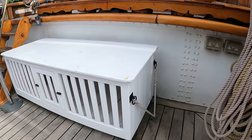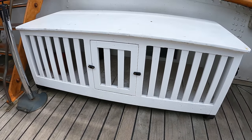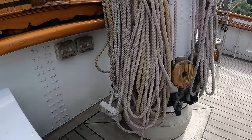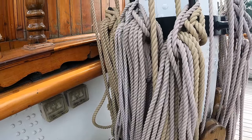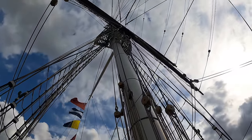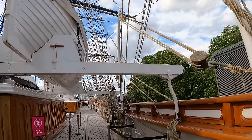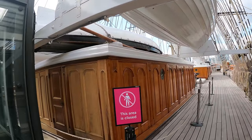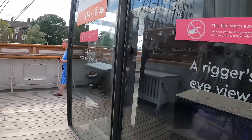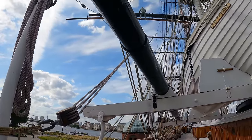Who the hell is this? Some chicken here? Oh. Probably this is where they keep their poultry. See the ropes. Main mast. I think a spare mast here.